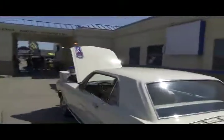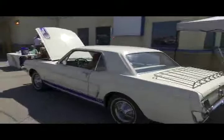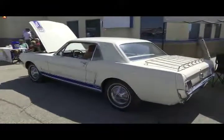We have a 1964 and a half Mustang. And it's a Players Edition. And what do you mean by Players Edition? Okay. In 1965, the Players Tobacco Company gave away six of these cars in Canada.